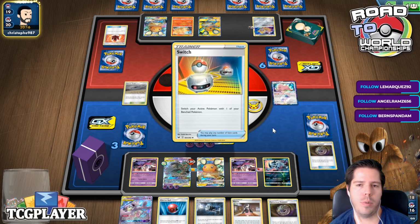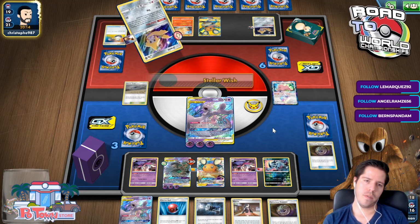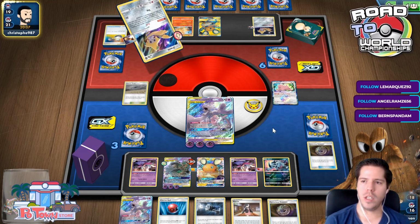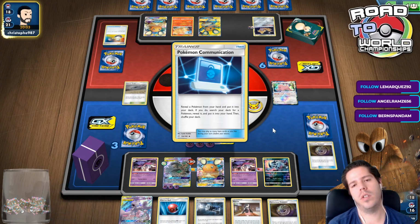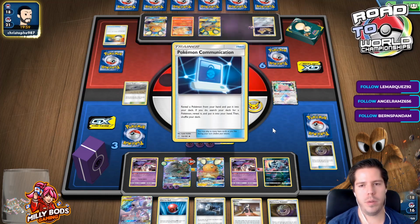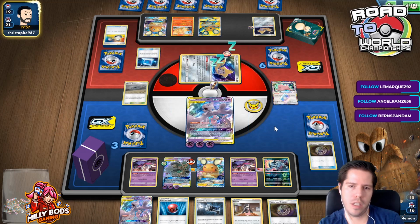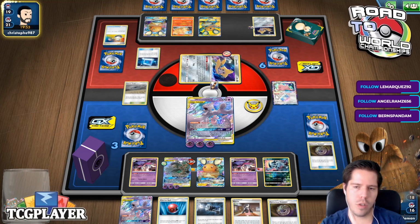Plays the other skateboard. Plays a switch. So like, why play the skateboard there? I don't know. The sequencing of things not being optimal for sure. See the Pokegear, okay, so you'd expect a Snorlax V to finally show up, right? Honestly, I'm not too worried. I am actually not too worried. There's a VMAX being shuffled back into the deck.